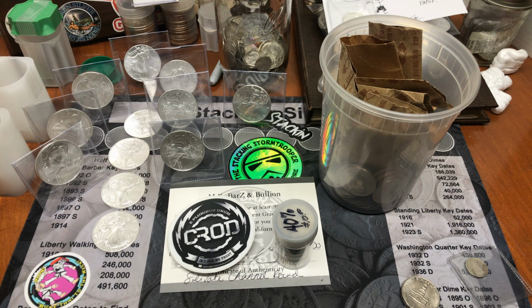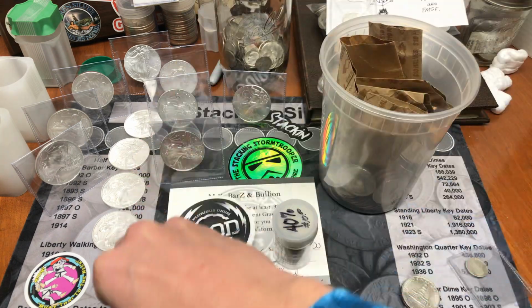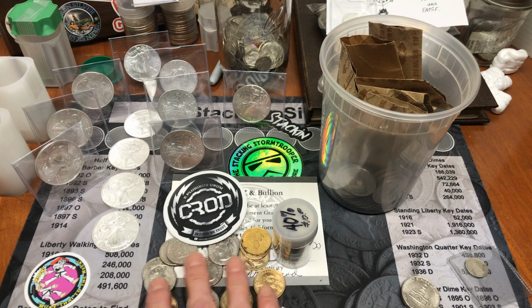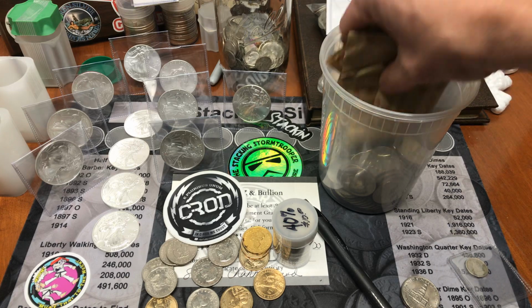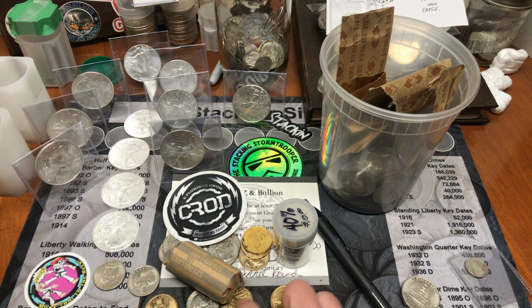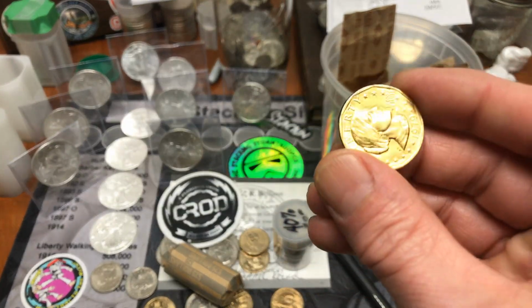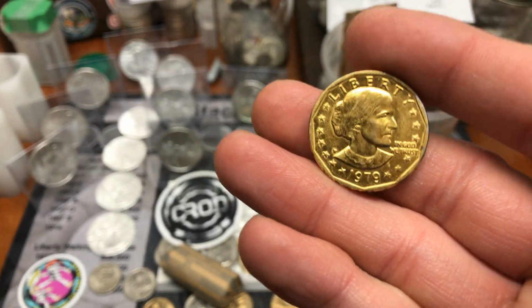She also saved the dollars, the Sacagawea dollars and the Susan B. Anthonys, which I ended up just buying from her and going through. I got a bunch of those, and I really don't know exactly what I'm looking at, so I'll have to do some research and try to figure out what those are. There's one Susan B. Anthony in here that is just, I don't know what the heck they did. It's gold, so I'm sure it's just colored, but I don't know what it is.